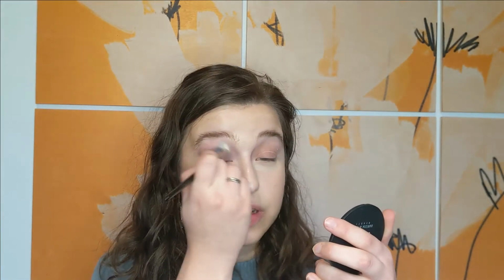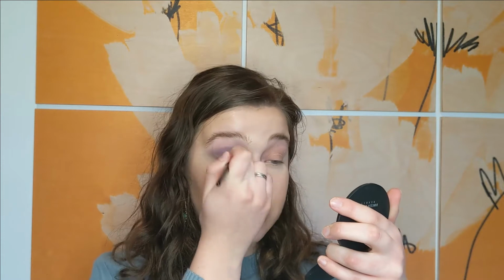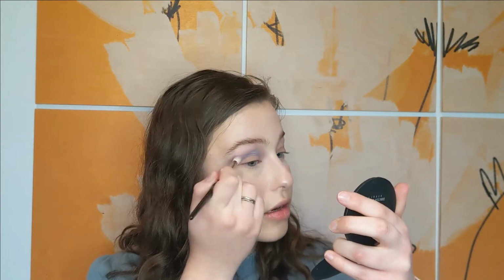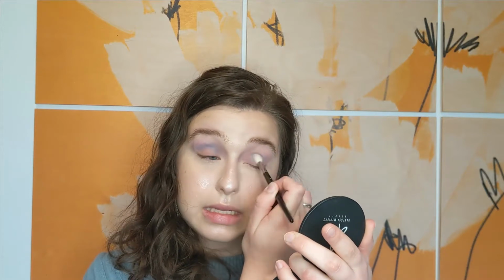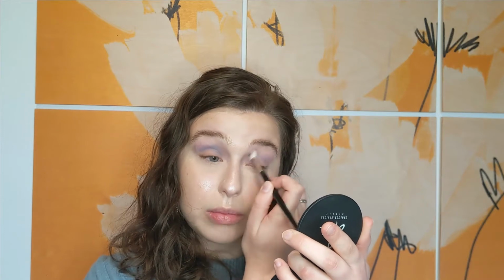The shade definitely needs some building up. I'm not really used to working with mattes like this anymore, so it's taking a lot of work to build it up in the crease. I'm also finding that tapping off my brush to get the excess off is not the way to use at least this matte, because not much really picks up on the brush, and it's not a very powdery formula. It seems like it's a lot harder pressed than what I'm used to as well.